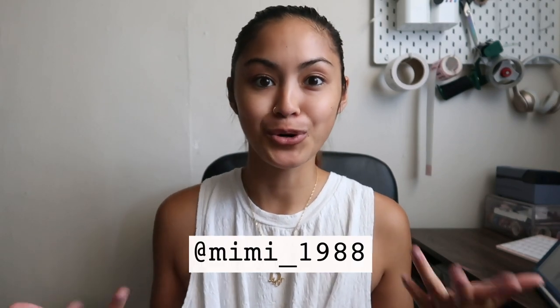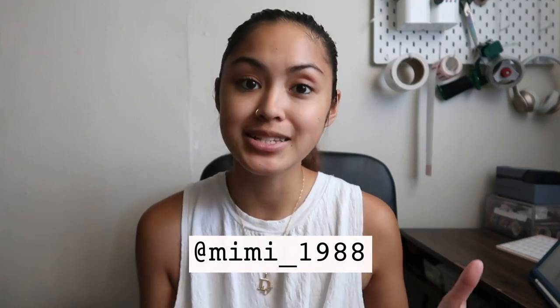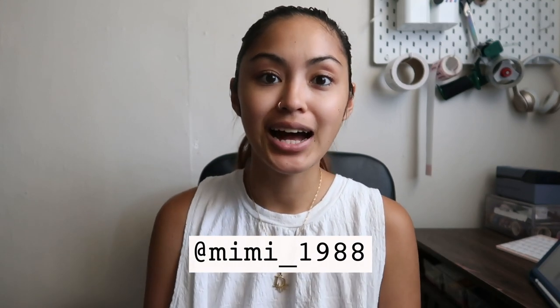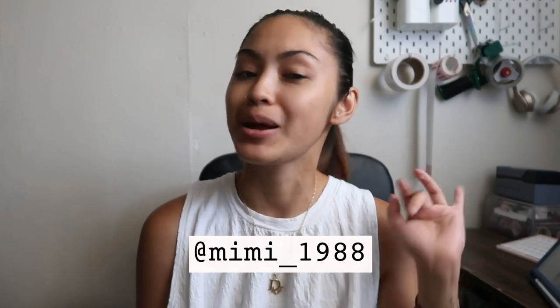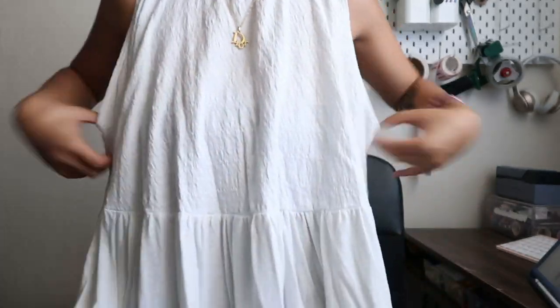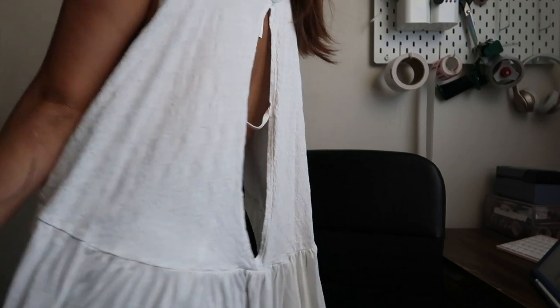Actually, I bought a bulk box of inventory from my girl Mimi. Her username on Poshmark is Mimi_1988. Anyway, I bought a box of inventory from her to resell, but this little Free People piece was in it and I tried it on. I know already, okay? You're not supposed to try on the inventory, but I tried it on and I absolutely love it. It's just a little tiered top and it's got this open back detail. And it is so cute.